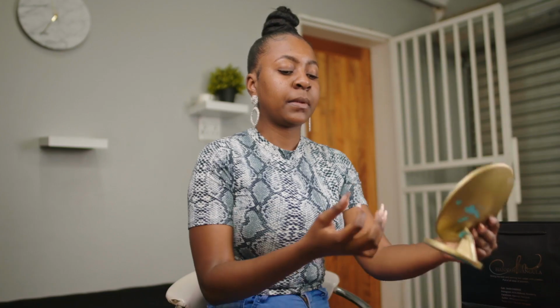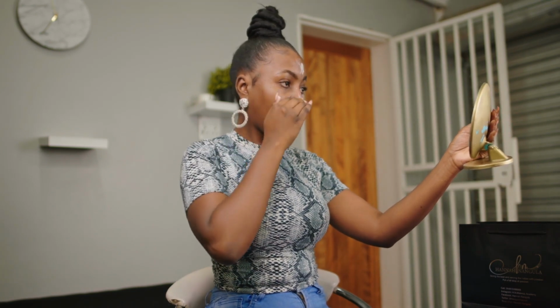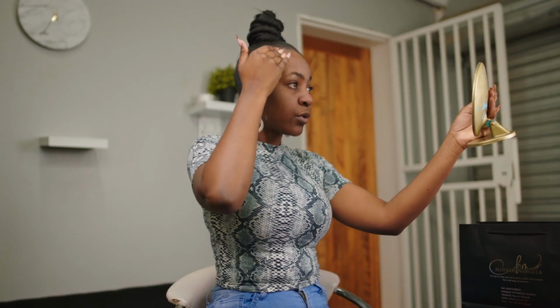We're gonna apply some of this on the areas of your face where you feel like your makeup is slipping a lot or gets oily a lot and becomes a bit creasy. Don't forget to moisturize before you do this. It's very important to moisturize.